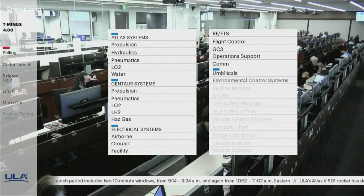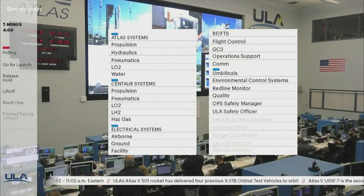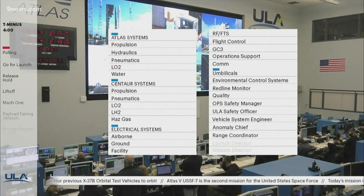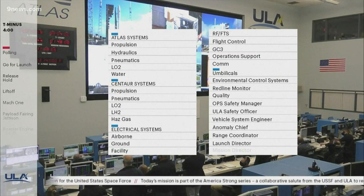Go. Red line monitor. Go. Quality. Go. Op safety manager. Go. ULA Safety Officer. Go. Vehicle System Engineer. Go. Anomaly Chief. Go. Range Coordinator. Clear to proceed. Launch Director. Launch Vehicle is ready to launch. Mission Director. This is the Mission Director. You have permission to launch. Proceeding with the count.